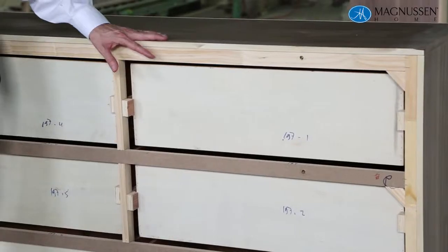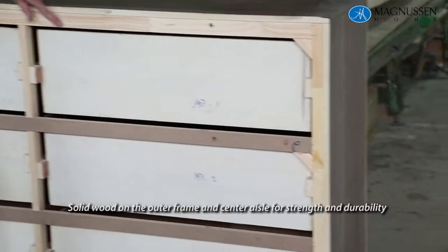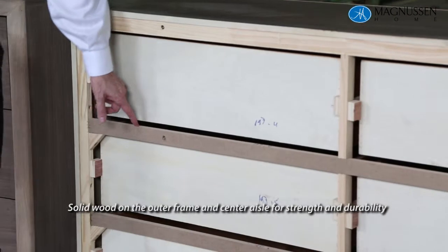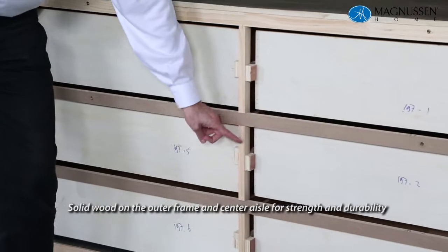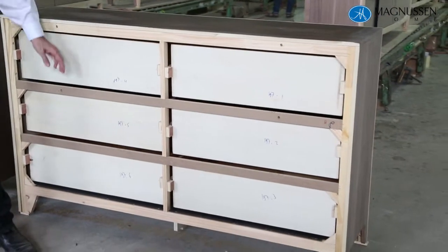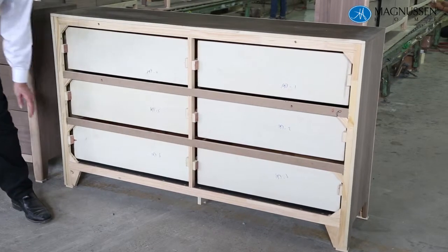In this case here, I have an entire dresser. We typically use the same type of construction for all of our case goods or bedroom groups that we make. You'll notice here the outer frame, we're using solid wood, solid pine. It may be solid pine, solid rubber wood. In this case, it's solid pine. We will use it on the outer perimeter of the frame. You'll see solid wood all the way around. You'll also see solid wood down this center aisle here, down the center row. We will use solid wood as well. We also use solid wood inside, which I will show you later on. We will use MDF or solid wood along the stretchers that go from left to right on this piece here.